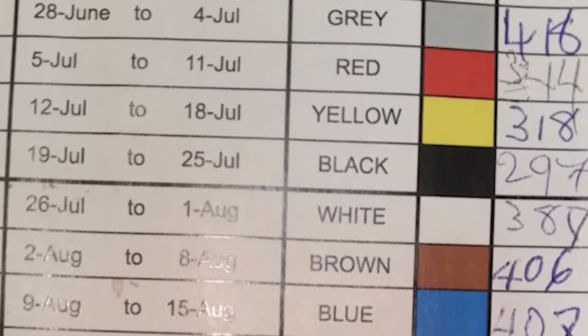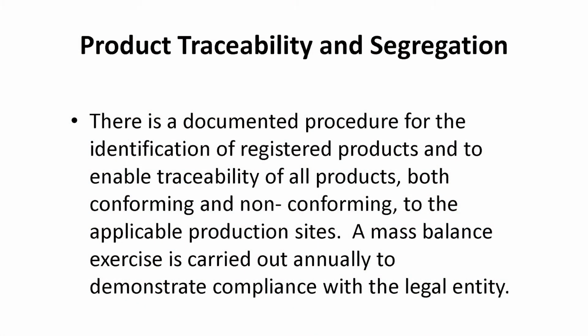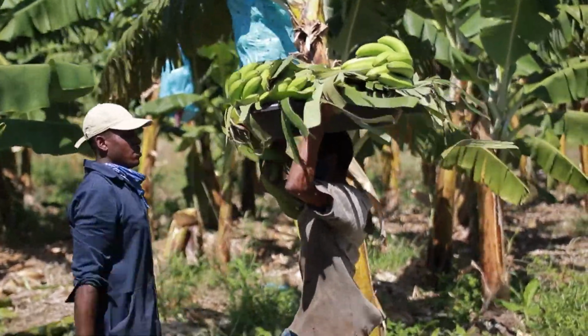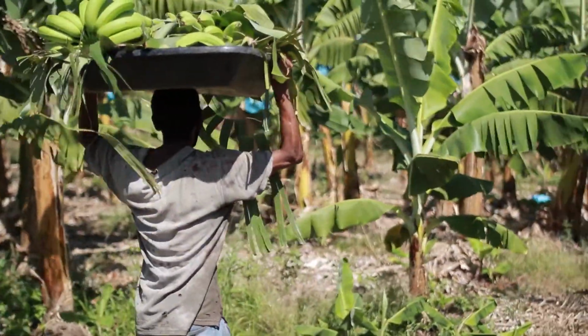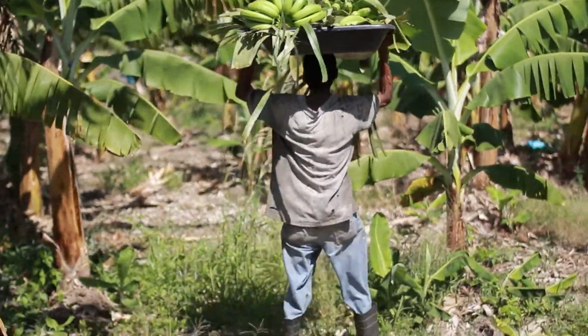The legality, the administration, and the structure. Banana Board must present legal documentation which states that the board belongs to a legal entity. Upon the satisfaction that the board is a legal entity, a contractual arrangement can be entered with Global Gap through the signature of a Global Gap sublicense and certification agreement with a Global Gap approved certification body.